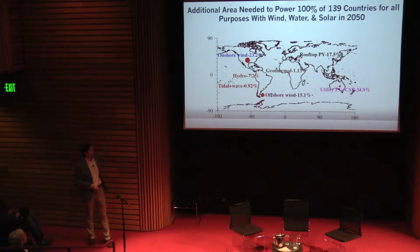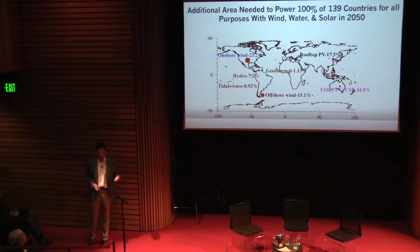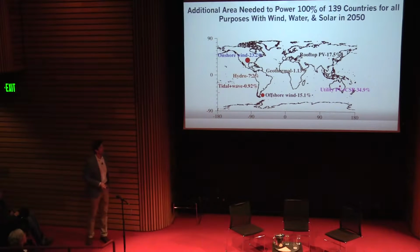Now, we did plans for 139 countries. We're almost finished with them, and we're going to release them within 2 or 3 weeks before this Paris conference. This gives you a land area layout of powering 139 countries of the world, which represent close to 95% of all the emissions. It's not going to take up a huge land area to do this.